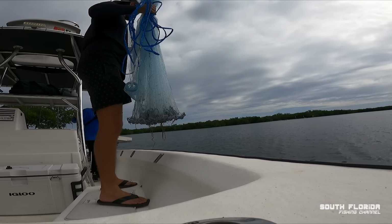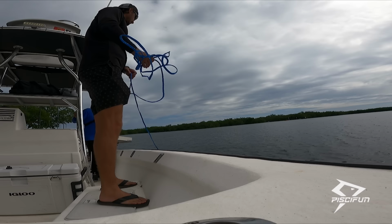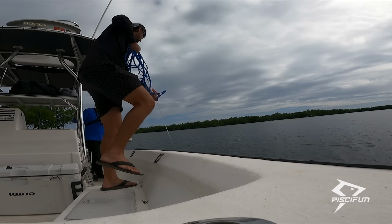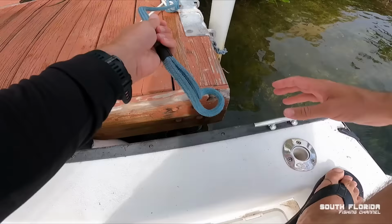First throw of the year. All right. A little rusty, 2024. It's been a while since I've thrown a net. Did you get any? It looks like it. Hey, you got some in here, I see them. Nice, bingo. All right, we actually got some. You got some. Woo! Yeah, right.